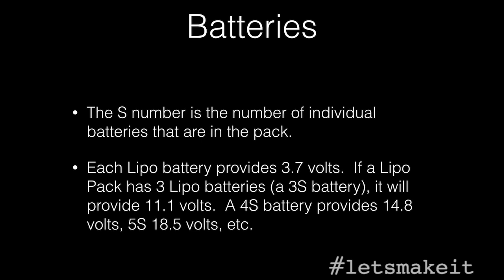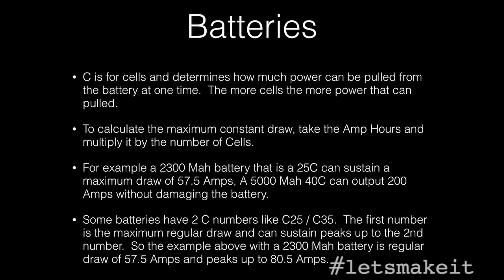Very volatile batteries. So C is for the number of cells and determines how much power can be pulled from the battery at one time. So the more cells, the more power that can be pulled. To calculate the maximum constant draw of the battery without the battery being damaged, you just take the amp hours and multiply it by the number of cells, and that gets you the total maximum draw of the battery. You can draw more than that, obviously, but the battery could catch on fire. It could get really hot, hard to handle. It could ruin the battery. So you want to make sure that you're not overdrawing your battery.